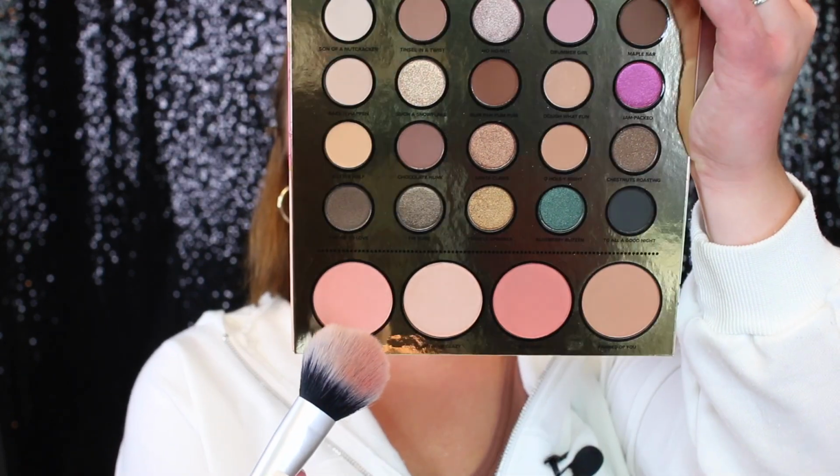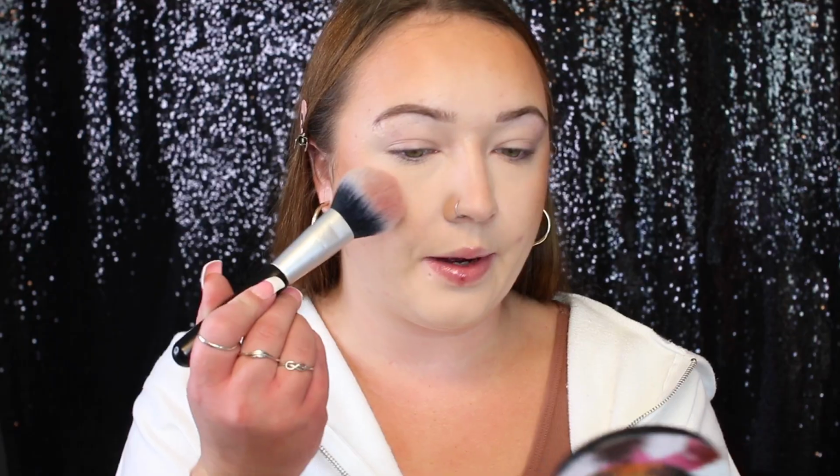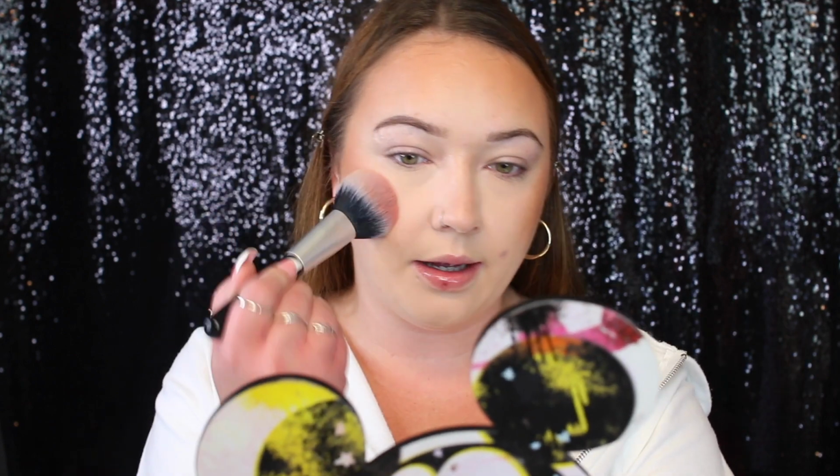Okay, now I feel better, like I didn't just slap a blush on my face. So now we're going to go ahead and add 2 different blush shades. I'm going to grab the first shade right here, and this is called Pink Poinsettia. Okay, so let's go ahead and add that on this side. Ooh, that is very, very pretty.